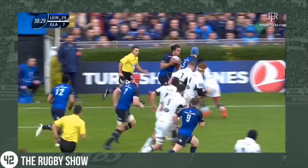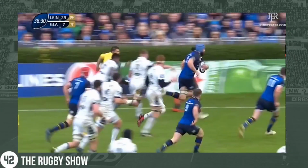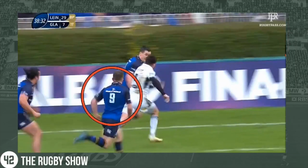We spoke about Chris Ashton's support play. There's Johnny Sexton after giving the initial pass. He's ahead of the ball already. He's always looking for that second touch, and he's on the inside shoulder. Luke McGrath is also there as well. You can see him there supporting as well. They're really good at getting guys through for a second touch.